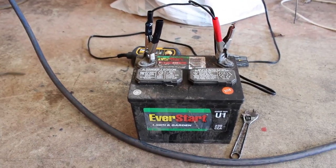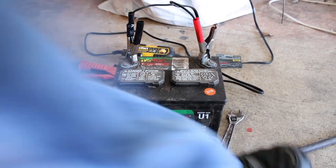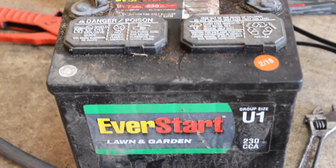This is the battery that we had to charge for the lawnmower. We let it sit there and charge, but we ended up having to jump start it.